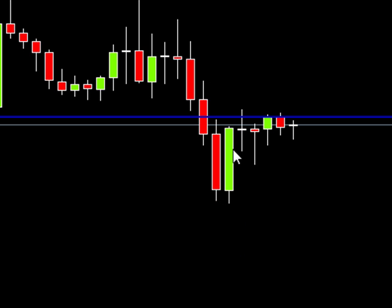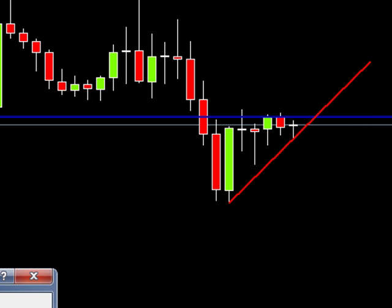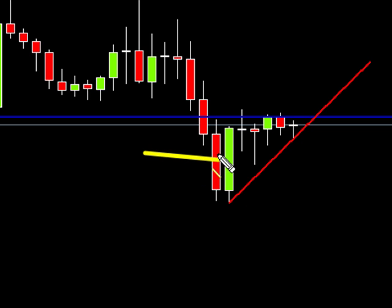Normally, if you test previous support, which will act as resistance like it did, you expect price to try and make a new low, and it's failed, as I keep reiterating. So we draw on a trend line here, and I look at these hourly bars, these two here, bullish signs. We're trying to take out the high of those two bars, which we did there.